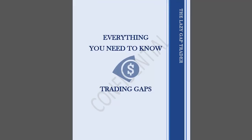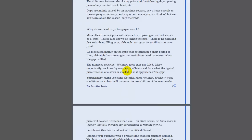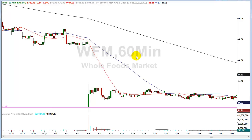So here's a copy of the manual. I don't want to run through it because I don't want to give everything away that's in it. But there's a lot of stuff in here. It's a very, very detailed depiction of my process of what I use on a daily basis to find my gap trades. I got to tell you, folks, this is a business. I do this each and every day for years and years and years. I find most of my intraday trades this way with very, very little emotion attached to it.